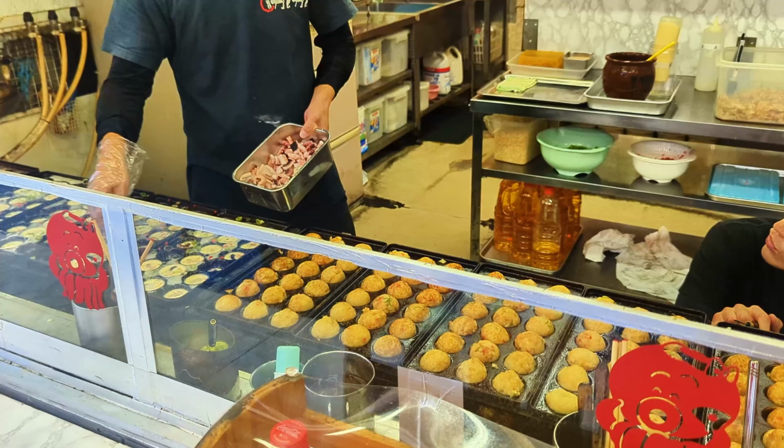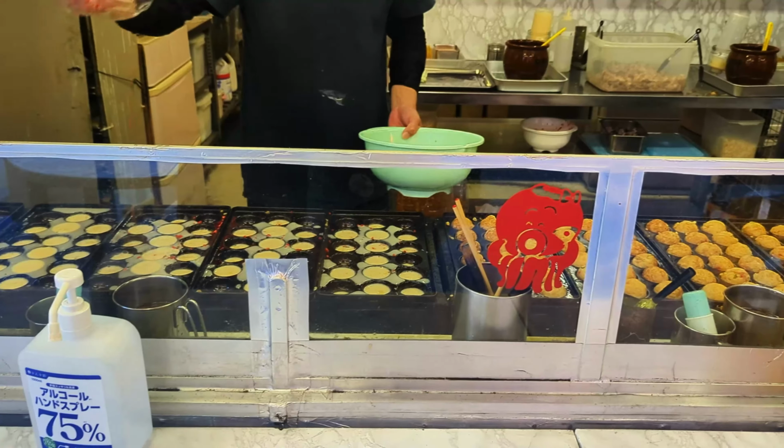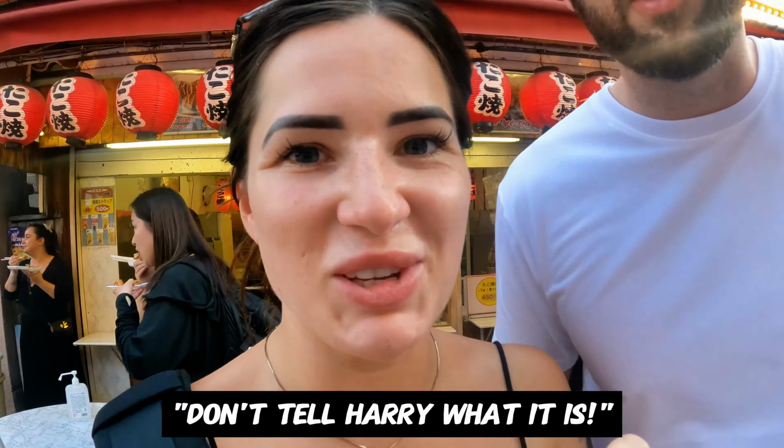We're exploring the Shinsekai area, by the way. We're still in that same area. We just come to another place. We've no idea what the food is, but it's like some sort of balls that they're frying. It's got a picture of an octopus up there, so maybe it's octopus, I don't know. Anyway, we're gonna try it. So we just saw them putting bits of octopus in it. Yeah, okay, I won't tell him. It's octopus tentacles.